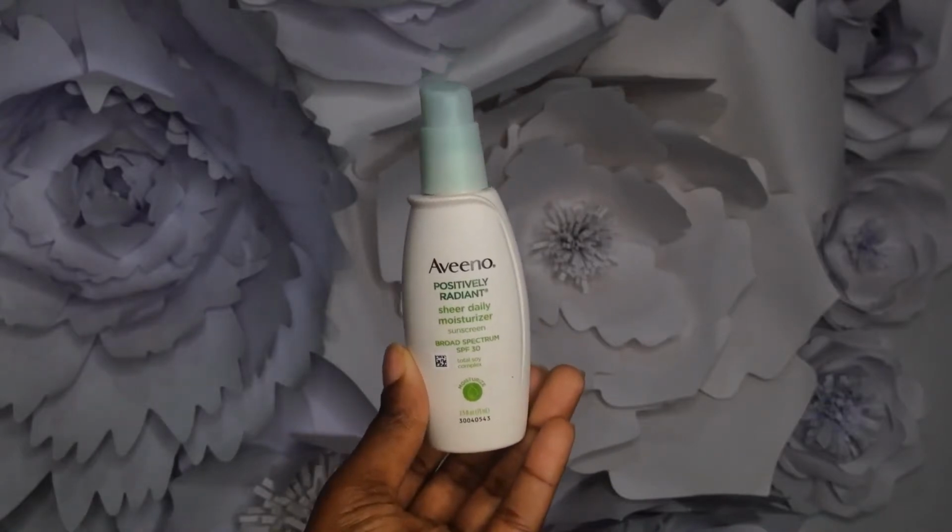First I started by prepping her skin using the Aveeno Positively Radiant Moisturizer. I love this moisturizer. It also has SPF. It is one of my favorites and it does even out your skin tone after a period of time. So I definitely would advise 10 out of 10. I would recommend you buy this.